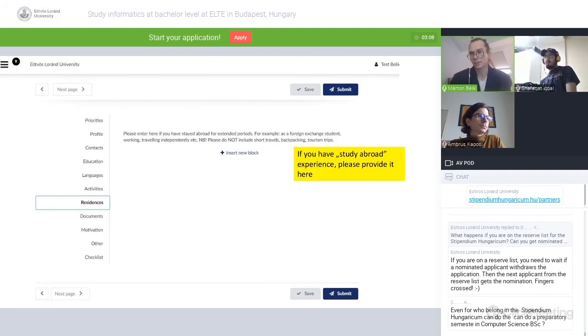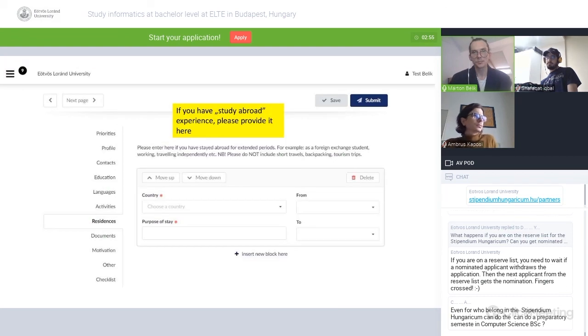If you have a study abroad experience, or you've done a language course abroad, for example, then the residencies menu is the one where you can insert these experiences. That's what it looks like. You have to indicate the country, the purpose of stay, and the length of your stay as well.